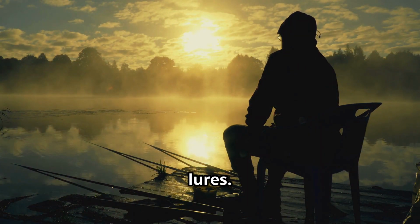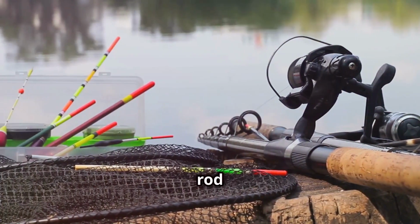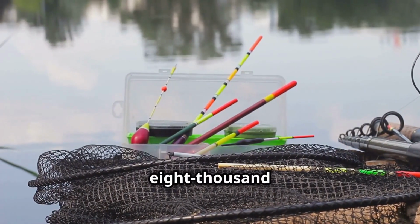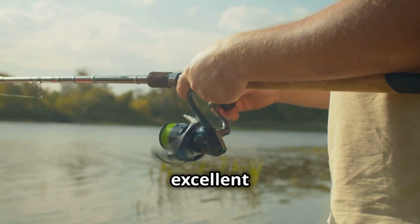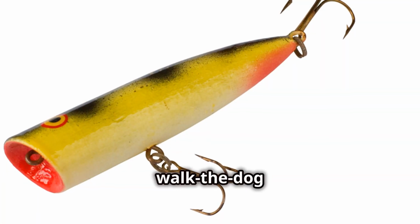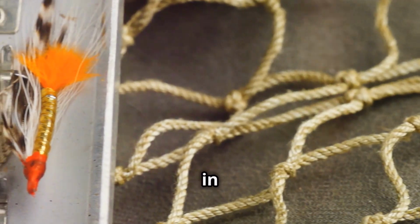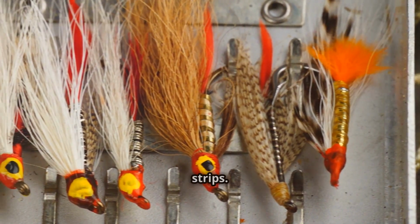on surface lures. For canal fishing, gear up with a 7 to 7.5 foot spinning rod rated for 1 to 4 ounce lures, paired with a 4,000 to 8,000 size reel. The Penn Authority 4500 is an excellent choice for battling strong currents and powerful fish. Top lures include pencil poppers, bottleneck poppers, and walk-the-dog lures like the Drifter Tackle Dock. Don't forget bucktails and weights from 3/4 to 2 ounces, tipped with soft plastic strips.